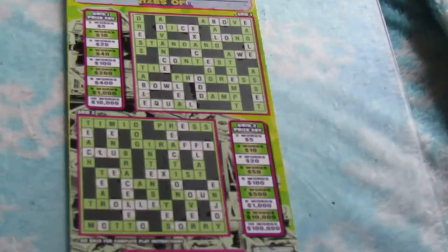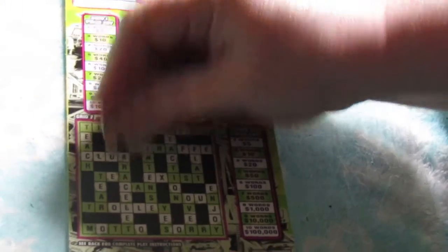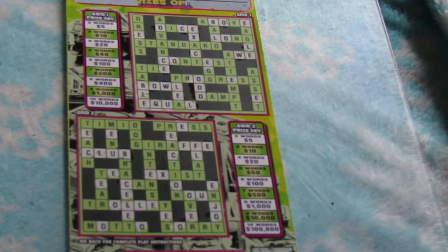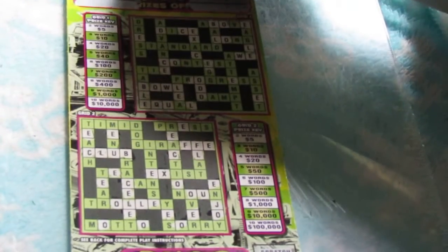This is a $5 winner. Awesome. Let's see if we find any more B's. There's a B down here in club. That's the first word down here. That's good to know. So far, this one's a winner. This is cool. Awesome.